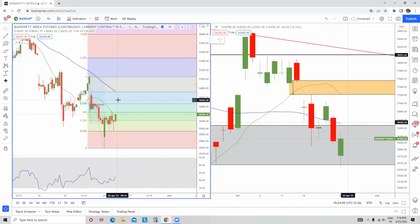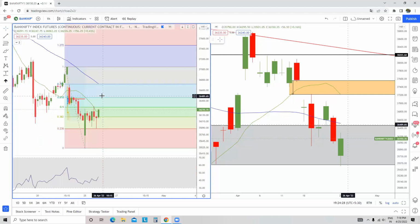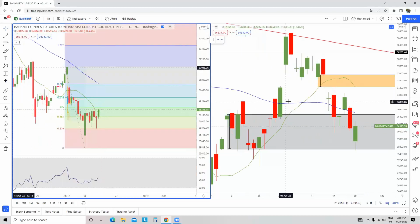The immediate resistance which will try to stop this pullback will be somewhere around 36,430 or 36,450, somewhere over here, which is just a couple of 100 points higher than today's close. After this level comes, I think we need to decide what's the next move for Bank Nifty futures. Because overall, if you see, markets are completely range bound.